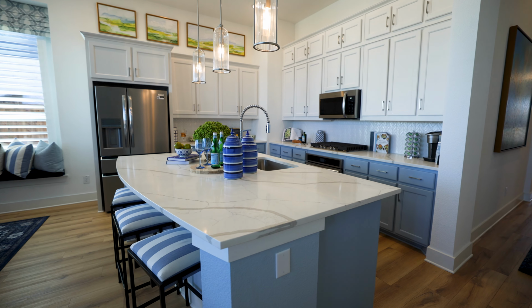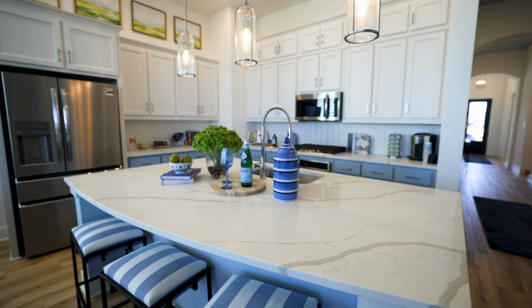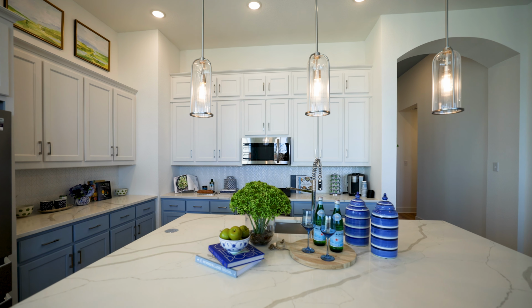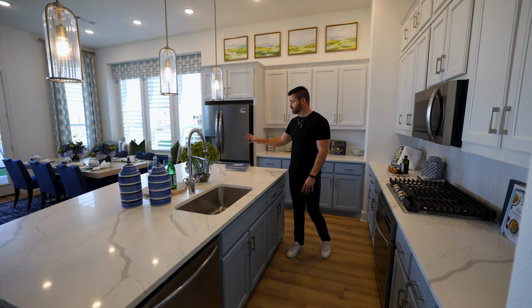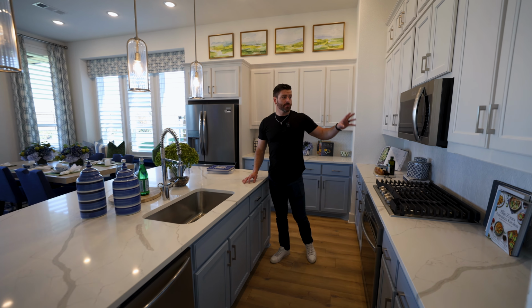So now we're here in the main kitchen space. Highland always does a great job. We've done the powder blue. Once again, you don't have to do that. I'm just gonna point that out. But I love the layout of this. They've got a really unique design with the countertop here. Beautiful quartz countertops, got the nice little gray vein through it.